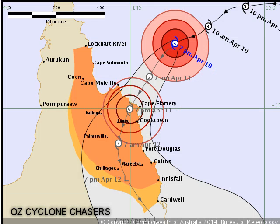So here's the latest track map from the Bureau of Meteorology. We can see that it is now a Category 5 severe tropical cyclone at 7 p.m. It was actually upgraded at the 5 p.m. update. And we see that the error margin is quite small now, ranging from around about Cape Melville south to just to the south of Cooktown. However, the key there is that there's still an error margin that even some of the outlying models suggest that the system may not even make landfall, believe it or not.